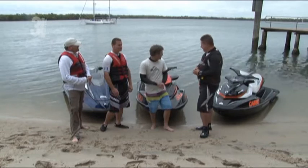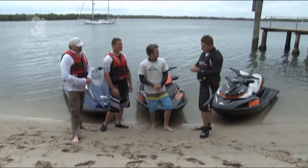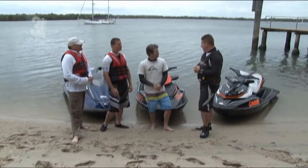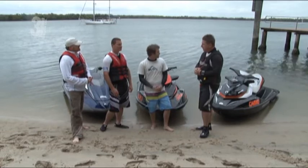Is jet skiing easy to get into? There's new licensing laws with the skis where you need to get a dedicated PWC licence, which they can tack onto the back of your boat licence. So a 1-day course will get you a PWC licence, and then it's pretty much just going to your nearest dealer and doing a deal on one and getting out there and enjoying the benefits of it. What about the safety gear?